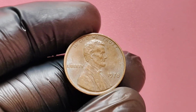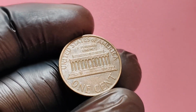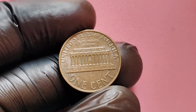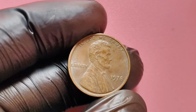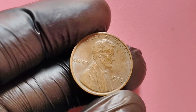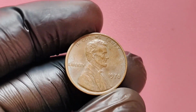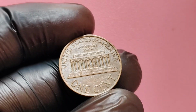A 1978 no-mint mark penny graded as MS67 or higher can sell for thousands of dollars at auction. In fact, one recently sold for a jaw-dropping amount close to $1.1 million, making it one of the most valuable pennies of its kind. As more collectors enter the hobby and seek out rare specimens, demand and prices continue to rise, especially for coins in near-perfect condition.